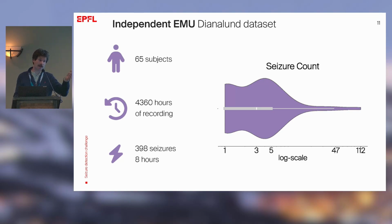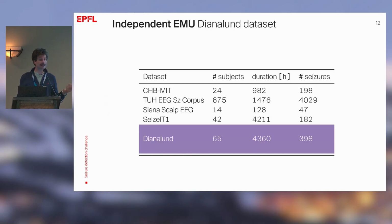As you see, this is a highly unbalanced data set, and this is a bit in contrast to some existing data sets like the Temple University EEG seizure corpus, which is more balanced in terms of duration of seizures versus non-seizure. If we compare this to existing public data sets, you see that this is one of the very large data sets. It's the data set with the longest duration, with a high number of seizures and a high number of subjects, which should be a fairly good data set to do an independent evaluation.